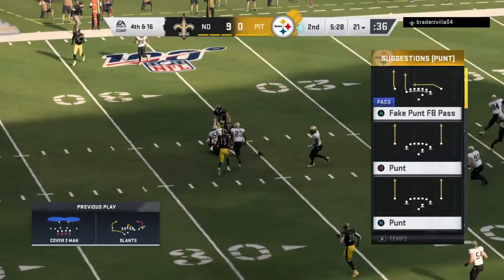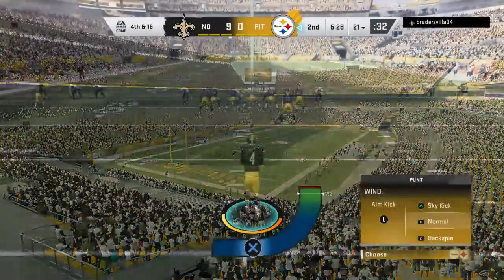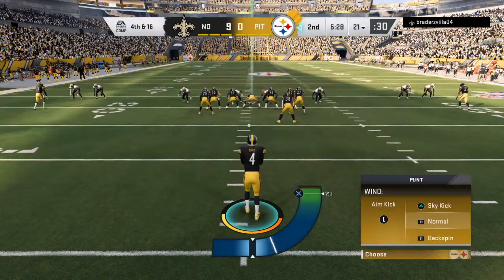Now throwing on third down there. On fourth down, here comes the Steeler punter Jordan Berry to kick it away.